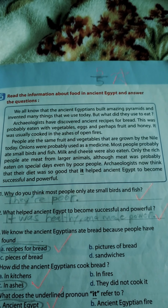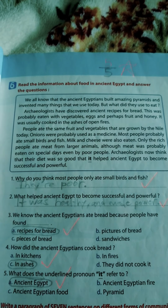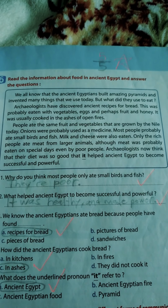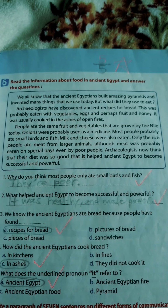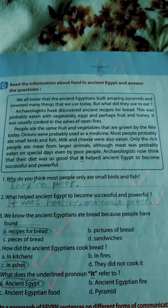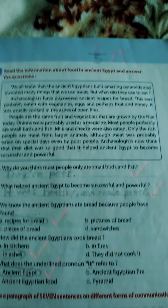Anyway, so people ate the same fruits and vegetables that are grown by the Nile today. Onions probably were used as medicine, and this was even good for cleaning up the cold that you have. So most people ate small birds and fish. Milk and cheese also were eaten too, probably from cows. Only the rich people ate meat from larger animals, although meat probably was eaten on special days, even for poor people. Archaeologists now think that their diet was so good, it helped the ancient Egypt to become successful and powerful. That is the story here.